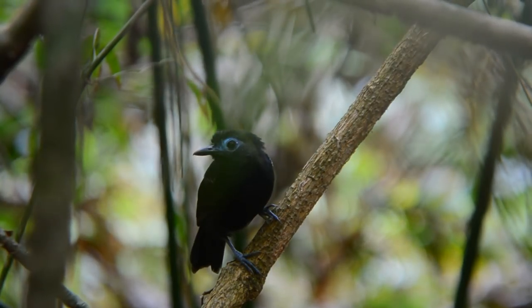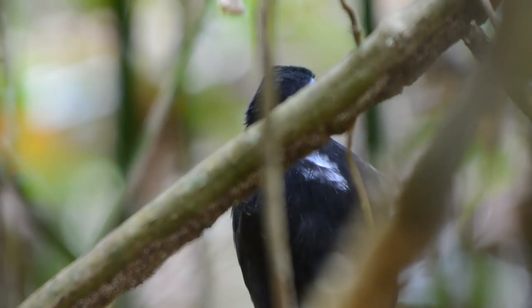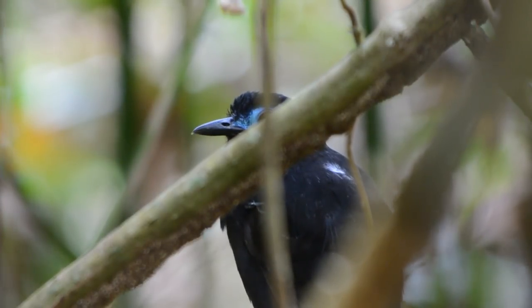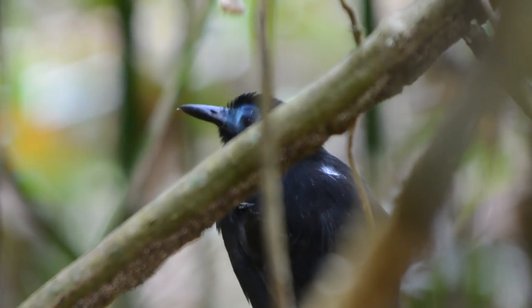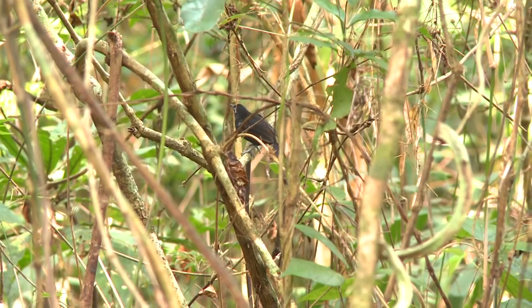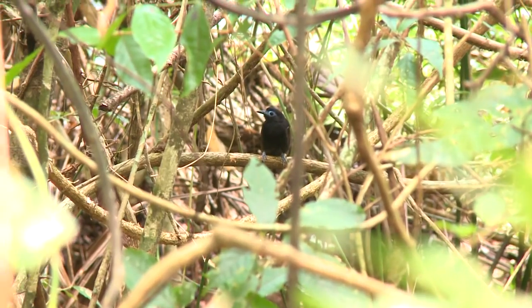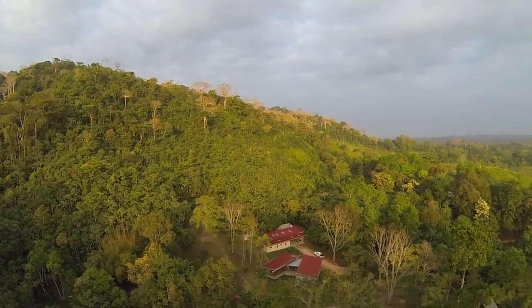After returning to the US and consulting several well-known neotropical birding experts, we are left none the wiser. Either this bird is an aberrant bare-crowned antbird, an out-of-range immaculate antbird, a hybrid, or possibly even an entirely new species. Either way, it certainly demonstrates that the remote Darien rainforests still hold many secrets that are waiting to be discovered.